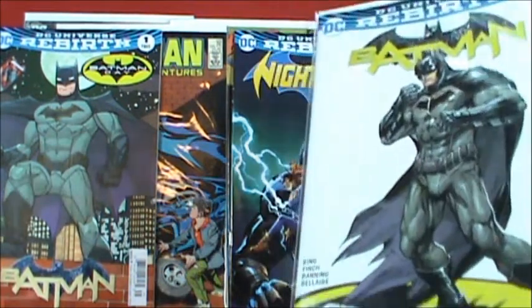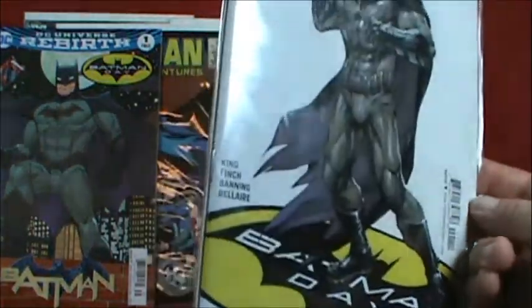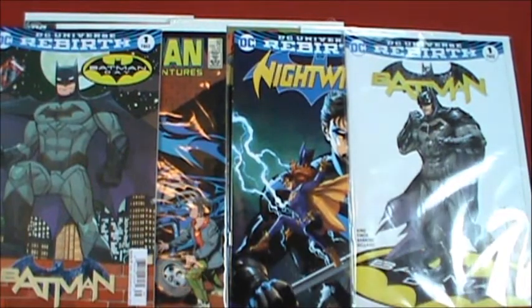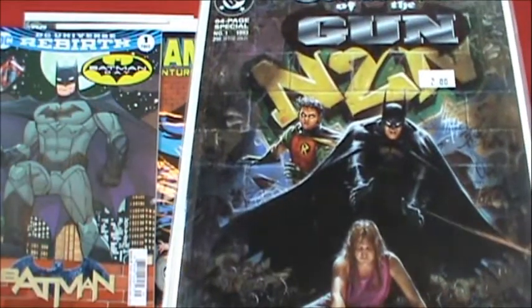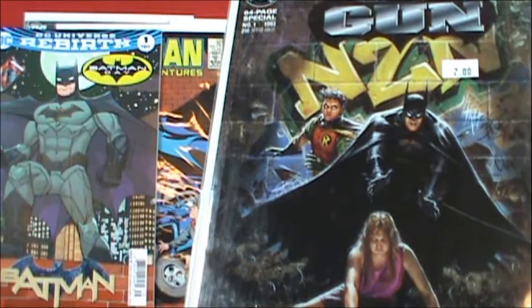Comic book shops, this is the standard version of Rebirth number 1, just with the Batman Day logo on the bottom of it. I got the rest of these bagged and boarded. This one, 50% off. I paid about $1 for. Batman Seduction of the Gun.